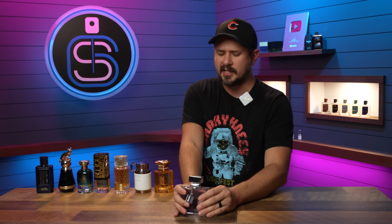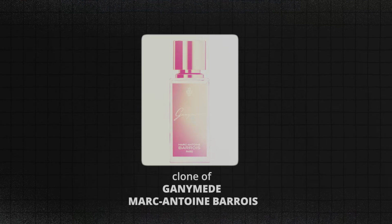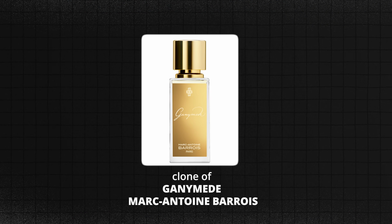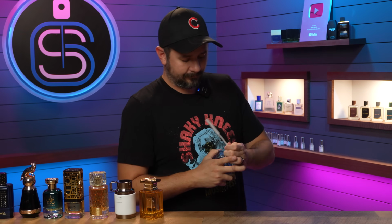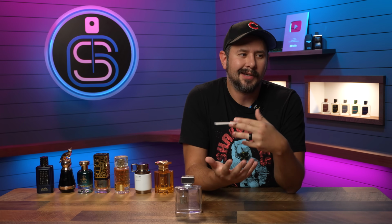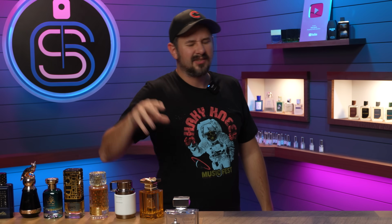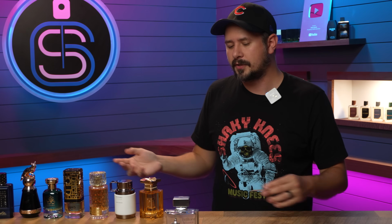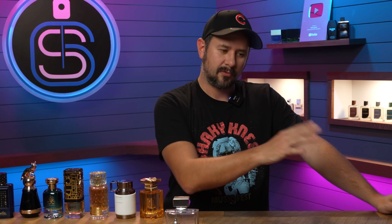Then we got Rosassi's Brilliant Silver. That right there is a clone of Ganymede. And it is a very well done one that is extremely affordable. This is from Rosassi's basically cheaper line of clone fragrances. Not that they're bad when I say cheaper, just they're cheaper. Because Rosassi has some fragrances that are a little bit more on the high end, just as far as clone house pricing goes. And then they have a number of fragrances that are more toward the lower end. That's where this one falls in, that's where it slots in.